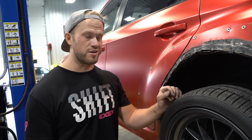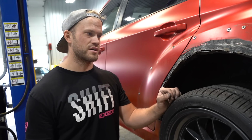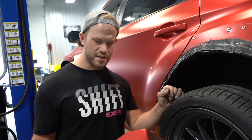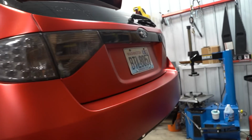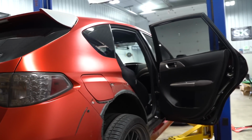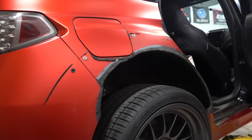I should probably buy a new front fender and redo the front. Pretty much everything that they did with this wide body needs to be redone. Let's go rip off the fiberglass on the passenger side. Hopefully it's not as bad underneath the fiberglass as the driver's side.